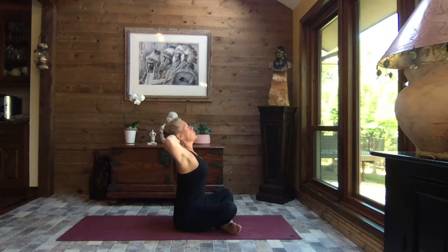Now open those elbows back. I want you to draw your shoulder blades down and towards one another. So it's like you're trying to touch the base of your shoulder blades together. Shoulders down and away. Feel that nice stretch through the front of the shoulders to the chest. Inhale it up nice and tall.